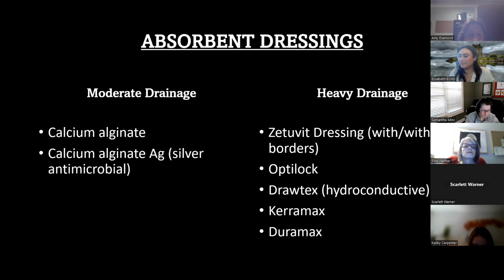Then after we have our wound bed prep layer, and whether we need a patient comfort layer, we talk about absorbent dressings. Think about these in two categories, moderate drainage and heavy drainage. And a lot of these advanced dressings, to get these covered, we'll talk about it later, and I'll show you some ways.